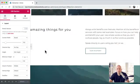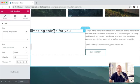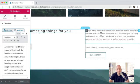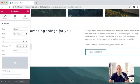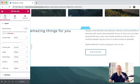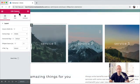So again, we can scroll down, and if we click on this, we can see it not only on the left side, but it actually tells you up here what you're editing. So you're editing the heading. Same thing with this. It says you're editing the text editor. You click on this and it says you're editing the button. And again, we can click on the entire section right here and it says we're editing the section. Or if we scroll up, we can click on this column and we're editing this column.